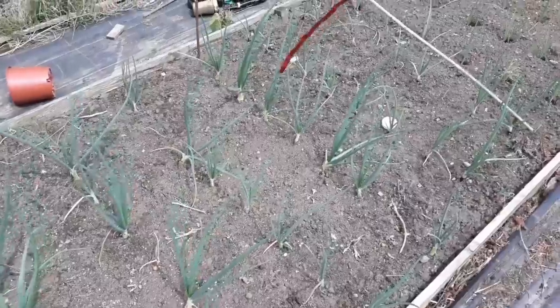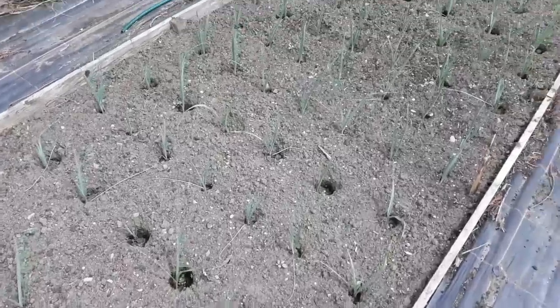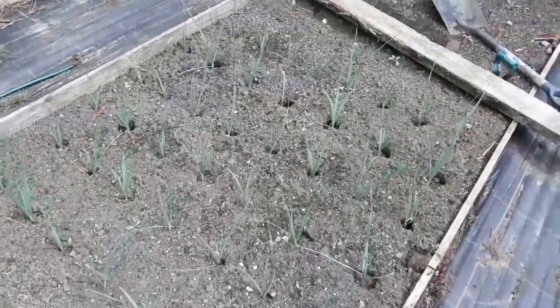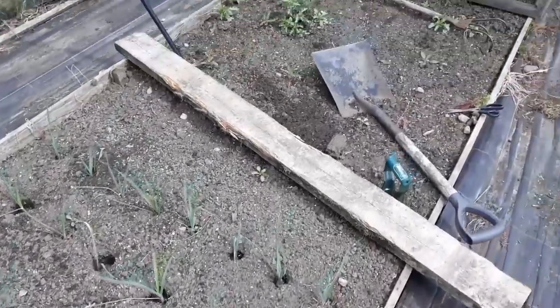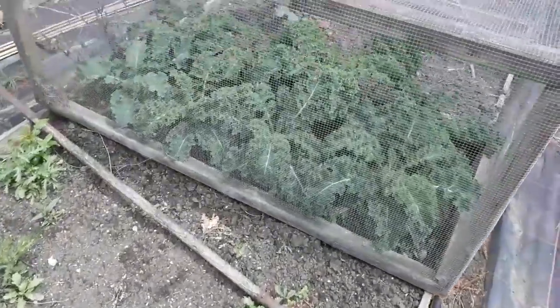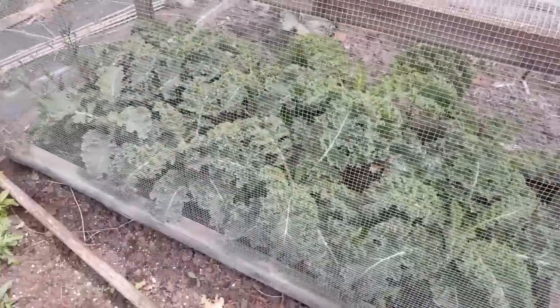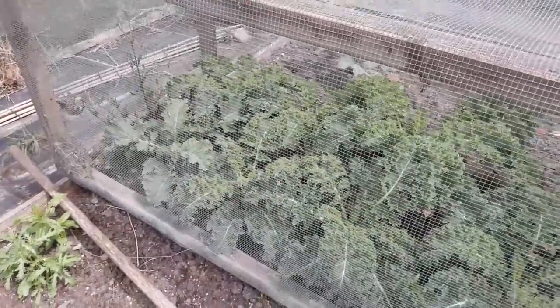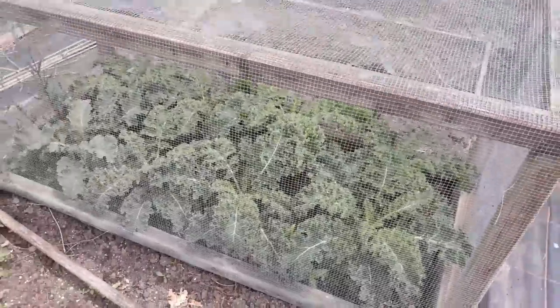Setting a lot of onions in this bed, and the leeks seem to have established. They've all lived since I transplanted them, so they're looking alright. Got a bit of a spare patch here, I might put a few cabbages in, could do with a bit of weeding. That's the kale, easiest crop in the world to grow I think. So that's kale, that should do us from about August, September onwards and should continue all through winter.